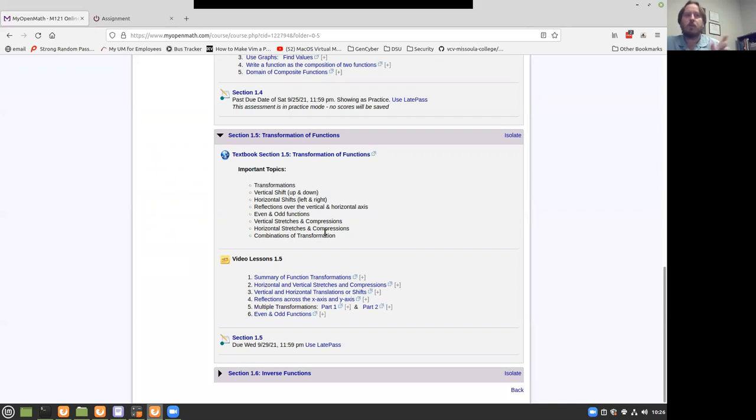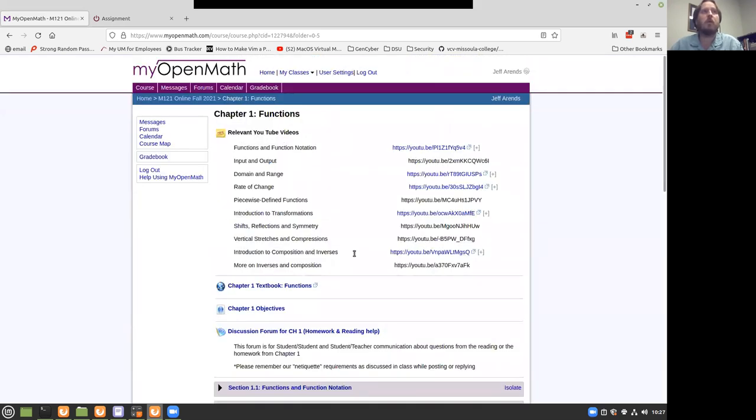subtracting 3 there, essentially. Most people are comfortable with the vertical shifts, but then, of course, there's also reflections about the vertical and horizontal axis, throwing a negative in front of your x or your y, basically. Oh, I guess we talk about even and odd functions too. Okay, so there's a couple of other things that we see in that particular section. I don't think it'll be that difficult, but if it is, of course, send me an email, ask me questions, that sort of thing.